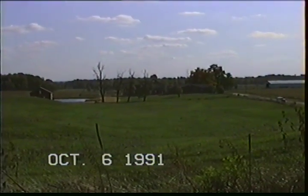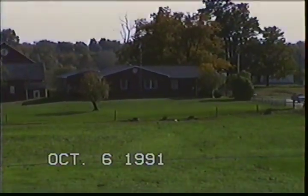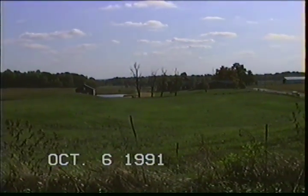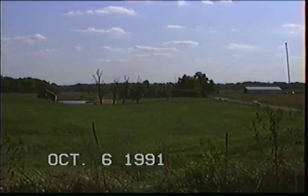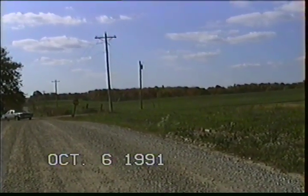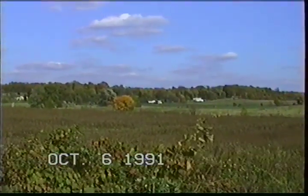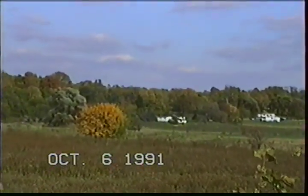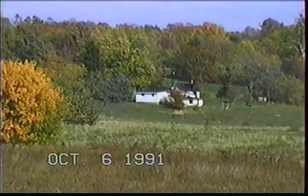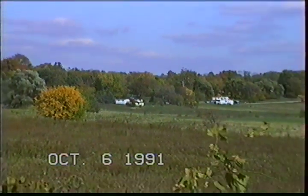And the other view, the other side of the Chapman homestead here. Their pretty lake. The pretty woods over here. And right over there is Blanche Sherman's home. Zoom in on here to see if we can bring it in closer. Pretty view.